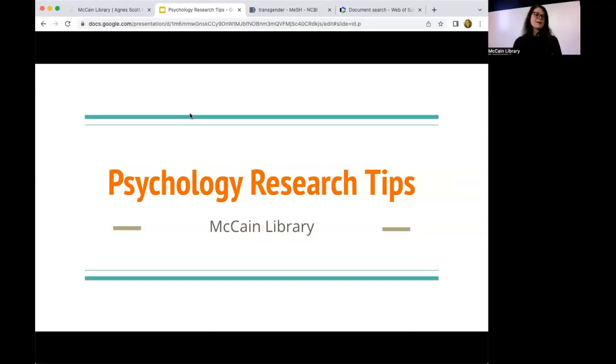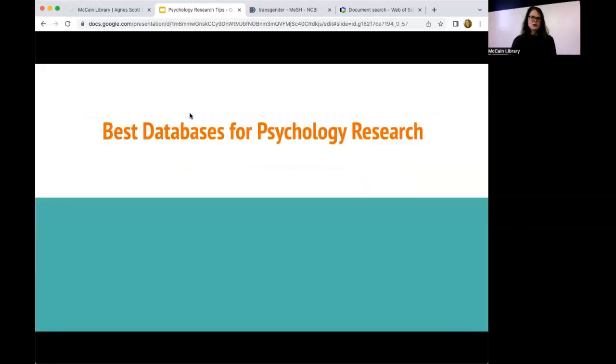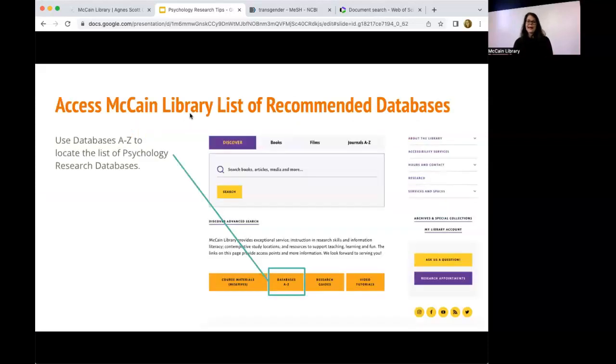We're going to be talking about 3 to 4 databases that will get you started with almost any psychology project. So hopefully you'll learn a lot of great things today. The first thing that I want to talk about when we're jumping into the best databases for psychological research is how to access them.